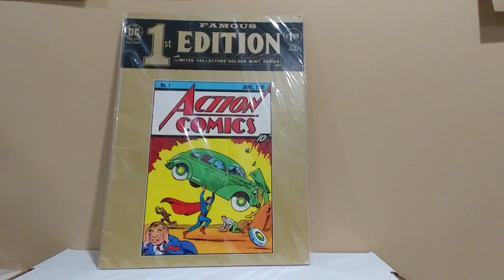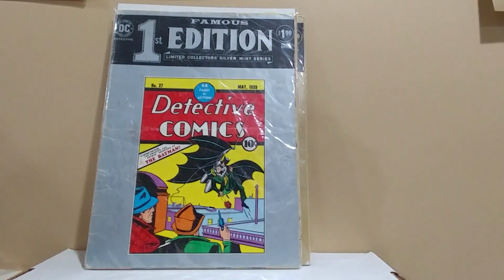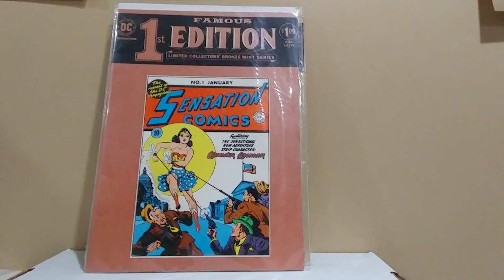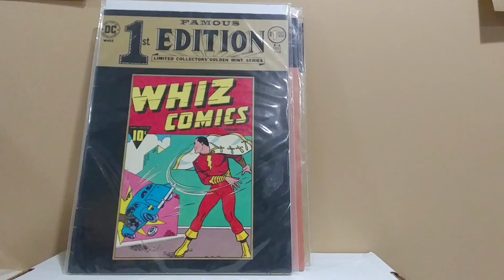For example, here's the first one, which came out in 1974. This is Action Comics, which obviously reprints the first appearance of Superman. Also in that year came the second one. I do have a few original ones that I bought, or my father bought me, that I was able to salvage, but are just in horrible condition. This being one of those. But I love this, and I love them, and I will never get rid of them. Here in 1974, still we have Sensation Comics, first appearance of Wonder Woman. Still in 1974, Whiz Comics, first appearance of Captain Marvel.